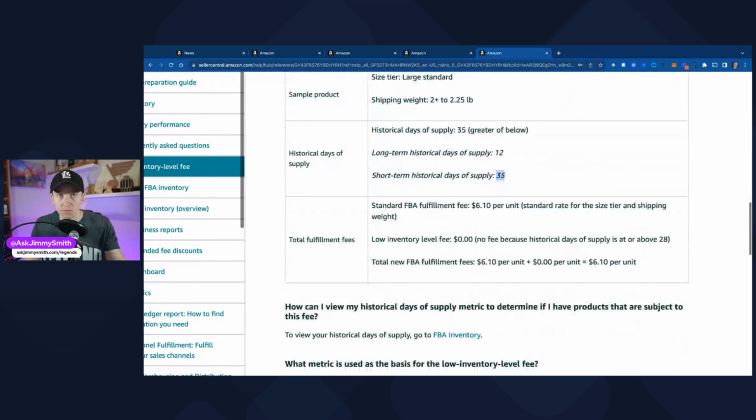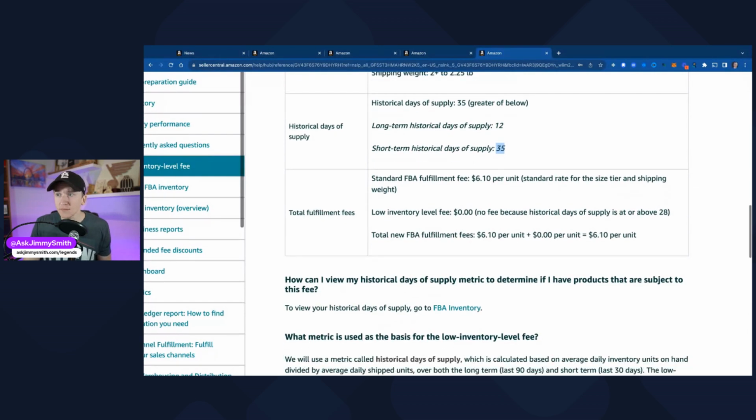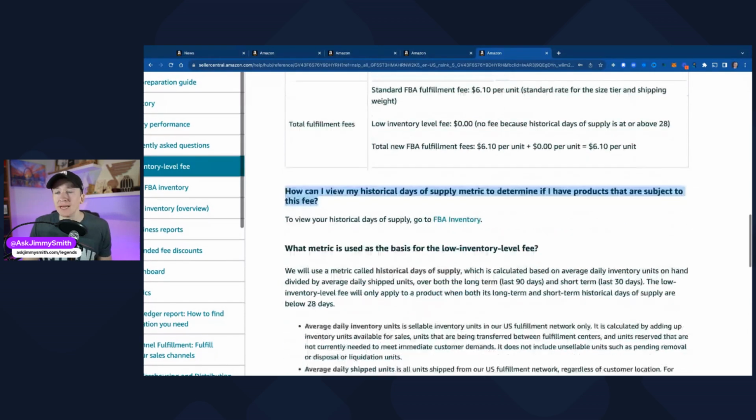Amazon will give us, hopefully, plenty of notice and allow us to make the right decisions based off of this new fee structure. You can see this. How can I view my historical days of supply metric to determine if I have products that are subject to this fee? I think this is another thing that makes me think it could be seller SKU level versus ASIN level. So that is the only other concern. I may be, again, a false hope here.